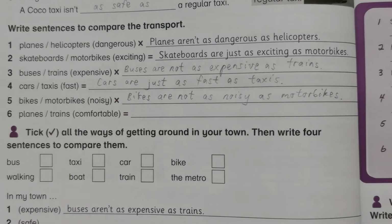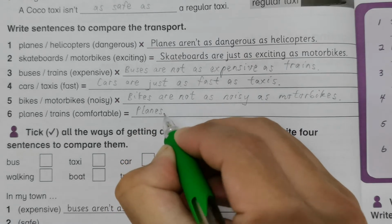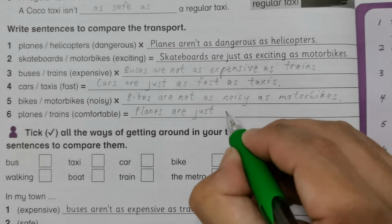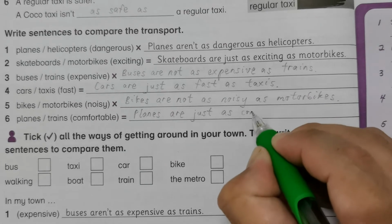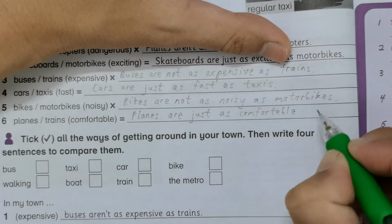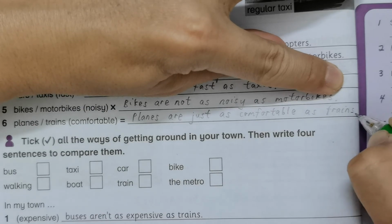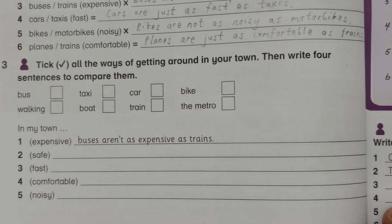And number six, planes. This is an equal sign, so are just as, and then we have comfortable as the adjective. As trains. So we finish Activity 2. So let's take a look at Activity 3.